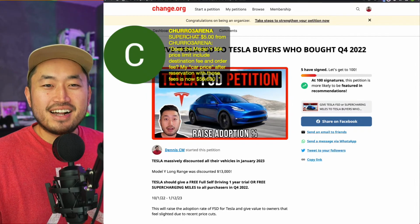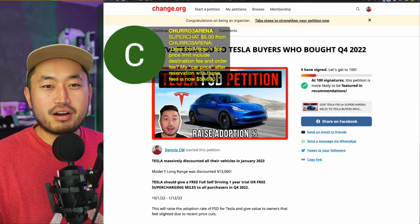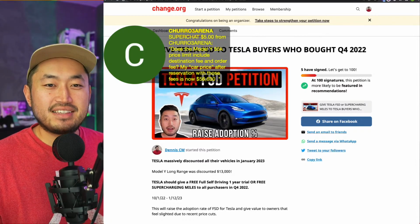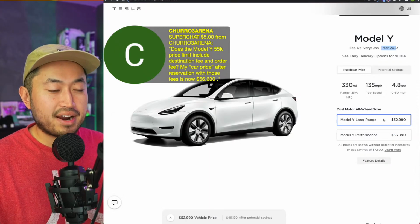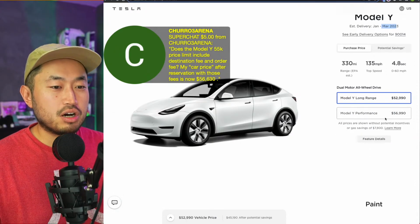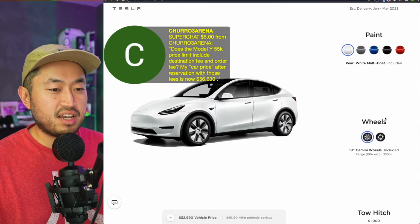Churro, thanks for the super chat. Does the Model Y 55K price limit include destination fee and order fee? My car price after reservation with all those fees is $56,630. So to answer your question, it's just the base price plus options: color, paint, interior, and all that stuff. It's not the destination fee and anything like that.